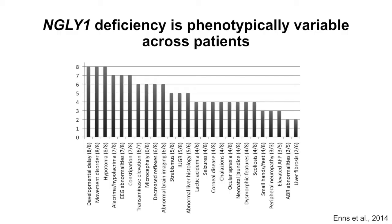Okay, so I want to just change topics just a little bit and kind of get back to the heart of what my lab is interested in, which is why patients are so phenotypically variable across the patient group. And this is just from the 2014 paper, and we see that there are very few phenotypes amongst these NGLY1 deficient patients that are completely consistent across all the patients that have been characterized. And so this is really exciting to us, that there might be genetic modifiers in the background of these patients that make some of them better off than others. And we really wanted to try to get a hold of this and try to model it in the lab. And so how do we do this?